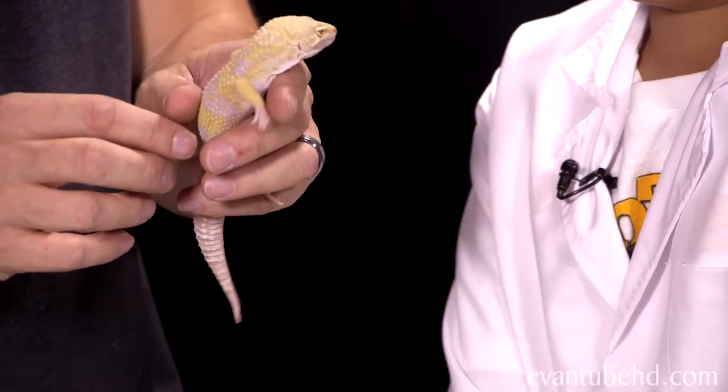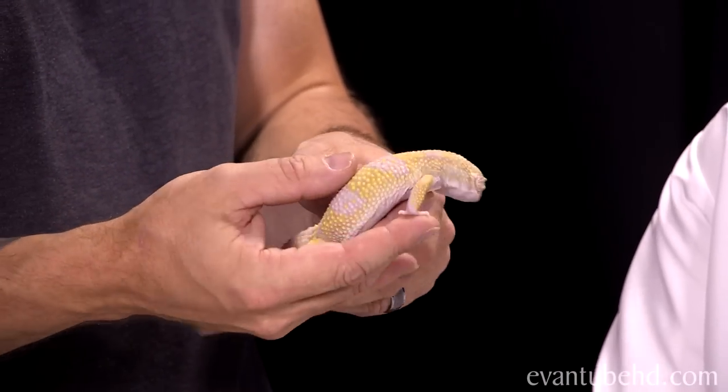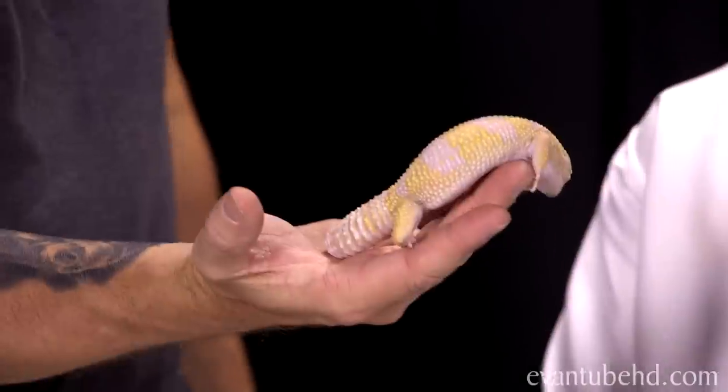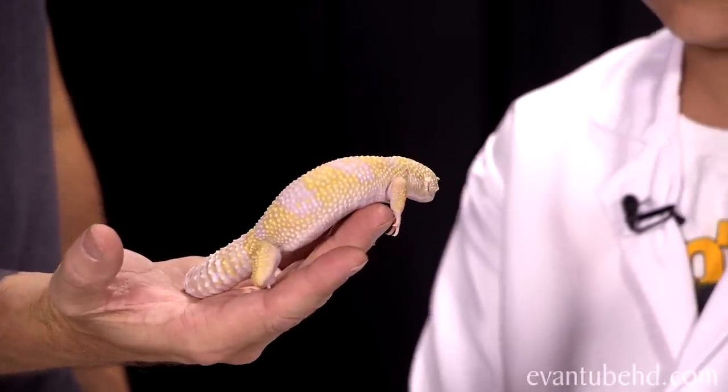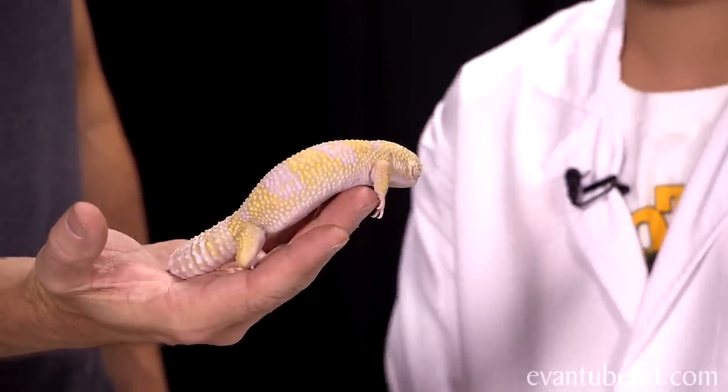And again, they're gonna crawl up to them and they're just gonna crush those little bugs. Now these guys do need some calcium and stuff like that to survive, but little Shane here is almost a year old now, and this is as big as it gets. And Shane is gonna live probably close to 20 years.